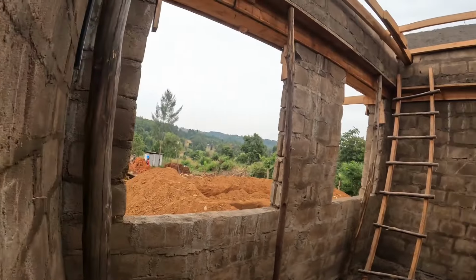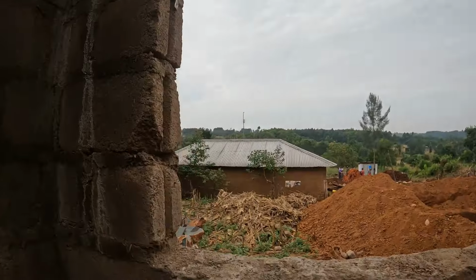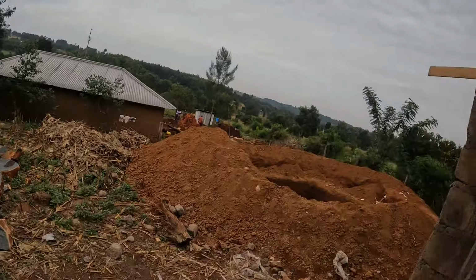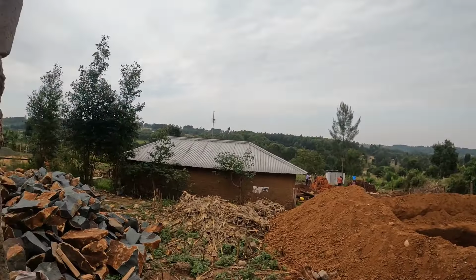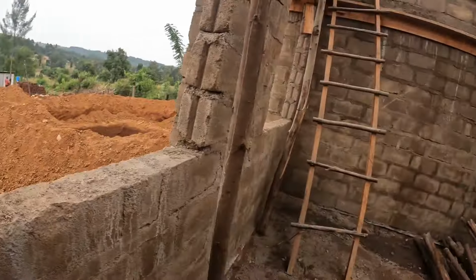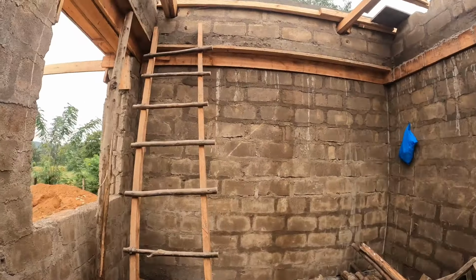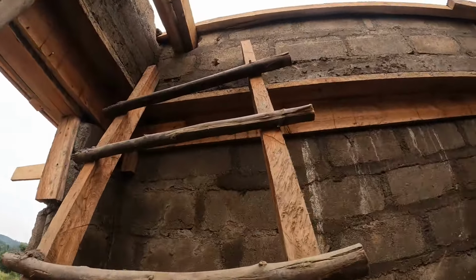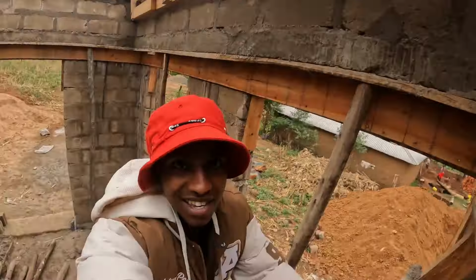Yes, sir. There's a lot of construction going on. I think they are building a brick house, so there's a lot of work going on there. And this ladder, I don't know if it's stable. Let me see, guys.